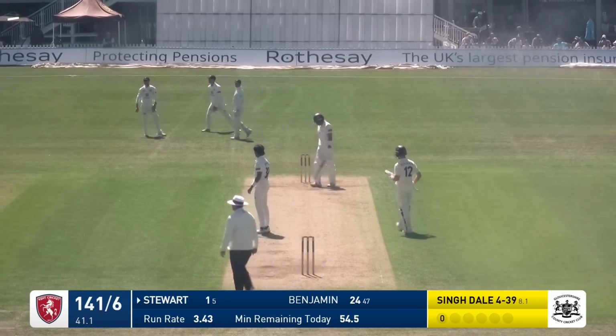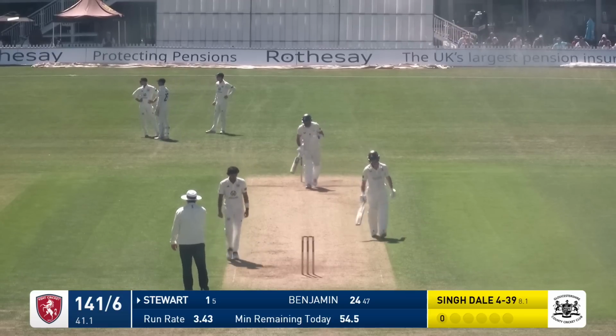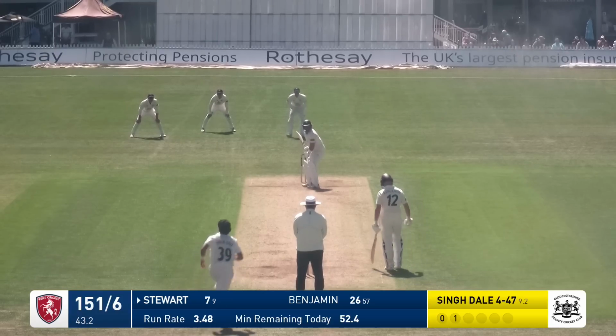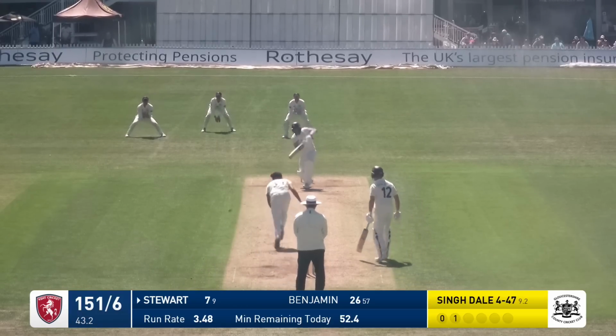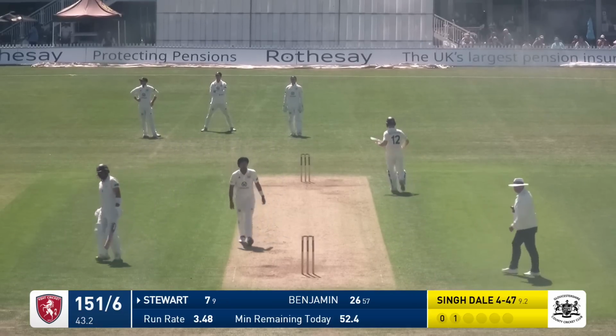And that one is flashed away by Stewart, and that's raced away for four. As we've just said, how consistent he's been. That's very much an easy target then. Singdale in. Full delivery, driven straight down the ground. Good shot there by Stewart as he's just leant on that one.